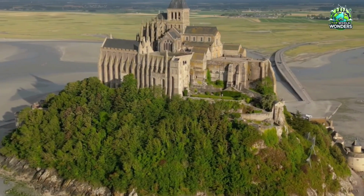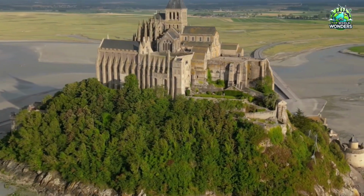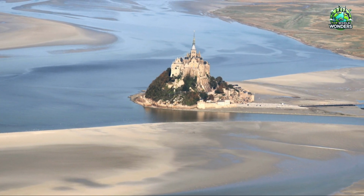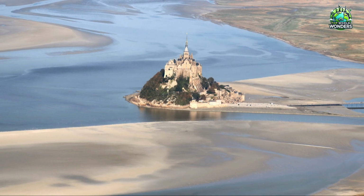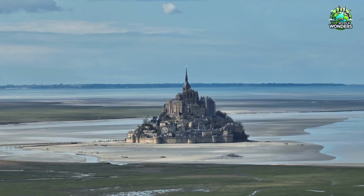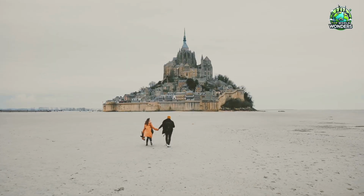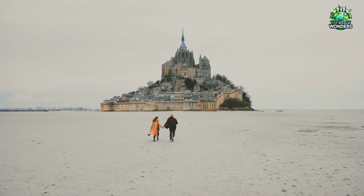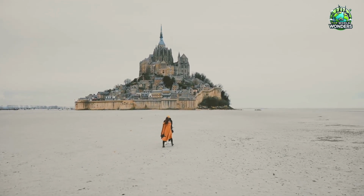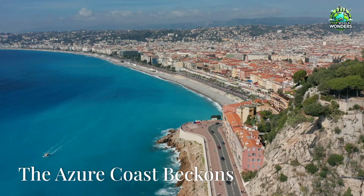Chapter 4, Mont Saint-Michel, an island abbey in the tides. Our trip takes us to the coast of Normandy, where the ocean tides reveal something amazing. Mont Saint-Michel. This island, with a medieval abbey on top, seems to rise out of the sea. For centuries, pilgrims have walked across the shifting sands to reach this holy place, its shape against the sky a symbol of faith and human effort.